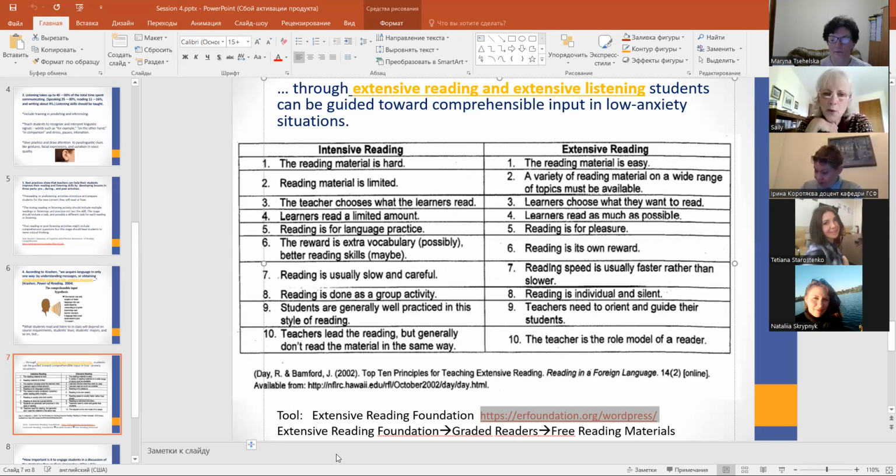Reading is its own reward, and they will probably read faster because they're not required to have a test on the vocabulary from the reading or the listening passage. It's individual and silent. They do it by themselves. And typically the teacher should explain all of this to the student, how they're going to go about doing this, and show them some materials, whether they be reading or listening.